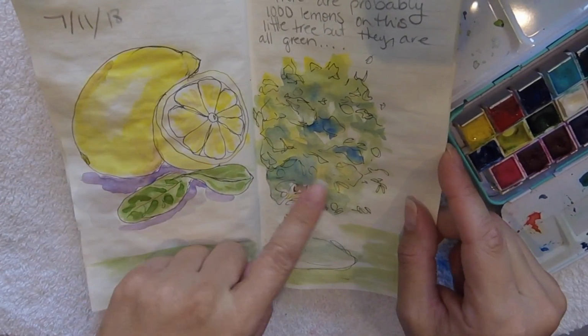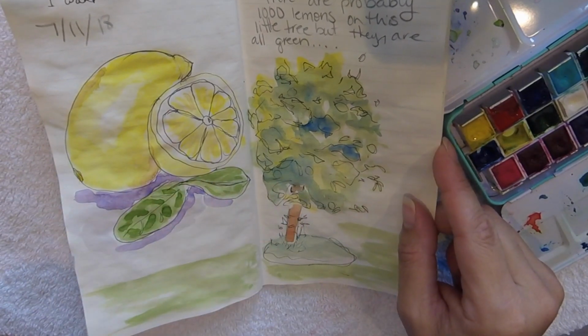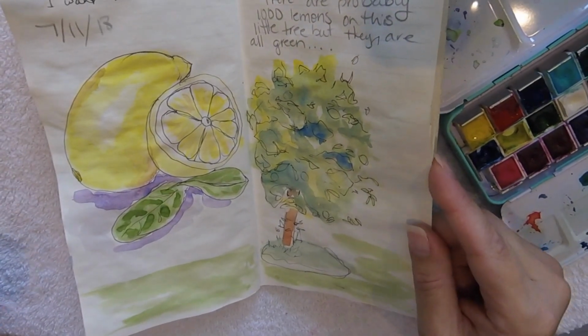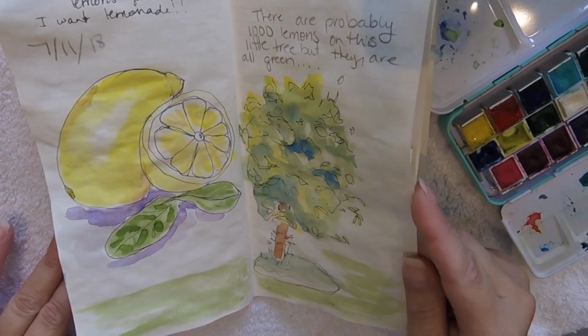Just lemon, and this is our lemon tree in the backyard, like a really silly little sketch of the lemon tree in the backyard, and there's no ripe lemons on it, and so I just wanted to document that I want lemonade so bad.